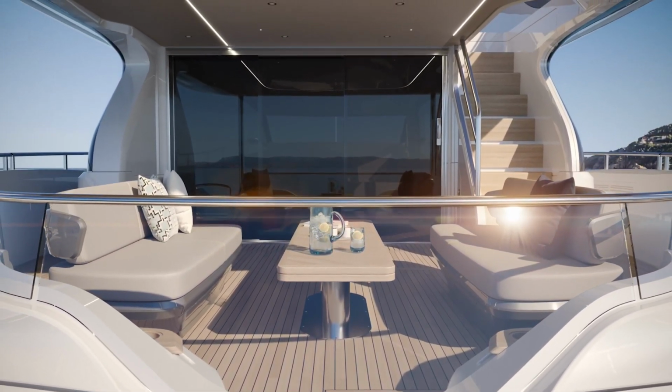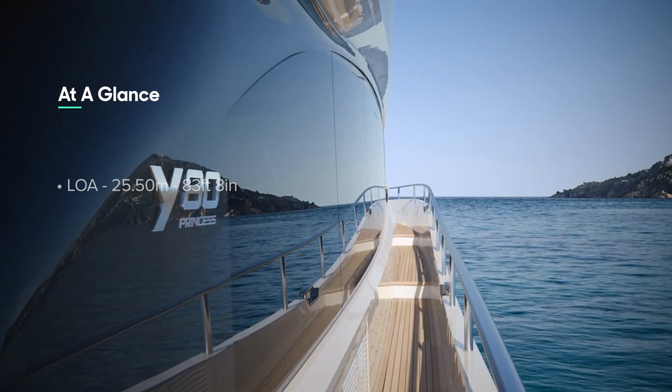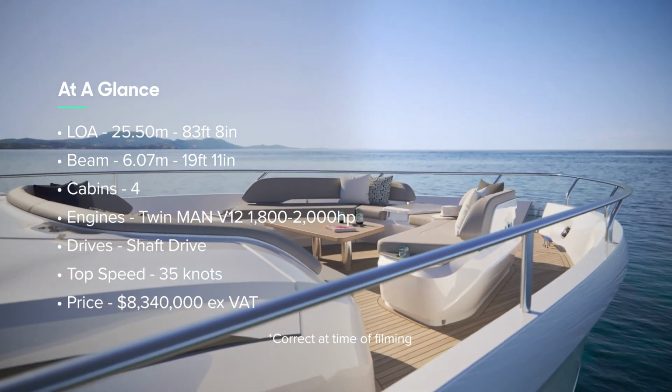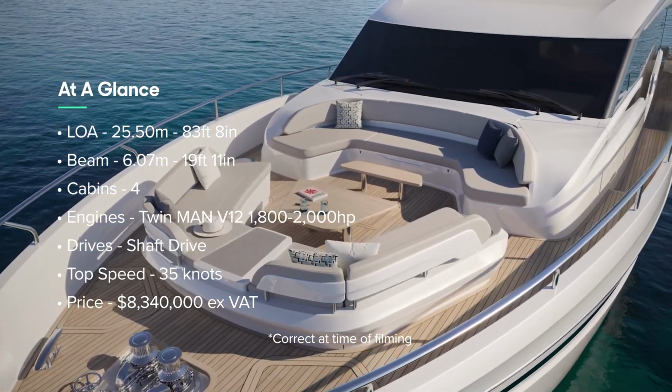Though it has got some new things, it's the smallest Princess model to have the infinity cockpit. It's got some new design touches in the interior, 4 cabins on the lower deck, and in this video I'm going to give you a full tour.